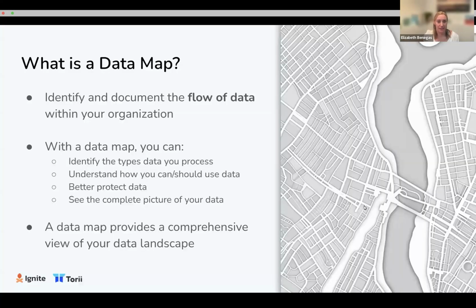And I suggest that the best place to start your data management efforts is with a data map. What is a data map? So if you Google this, you will see a lot of articles and blogs and so forth identifying a data map as a construct of GDPR, which is the General Data Protection Regulation that went into effect in Europe in 2018. However, I think a data map can be an even broader tool that goes well beyond personal data.